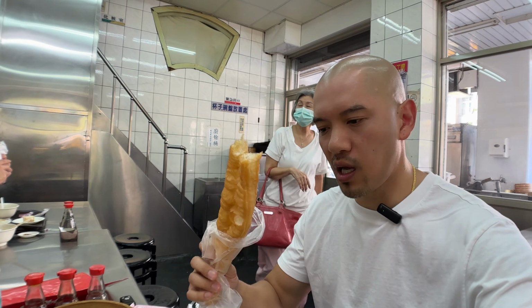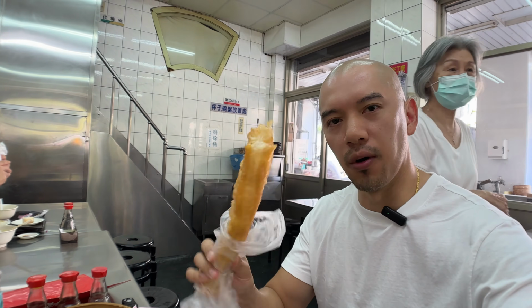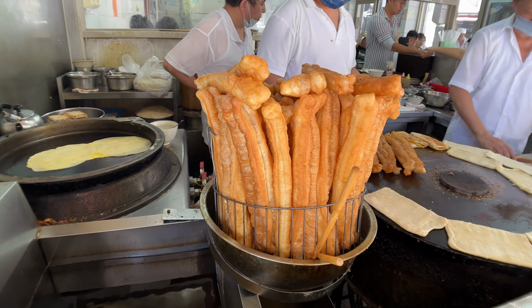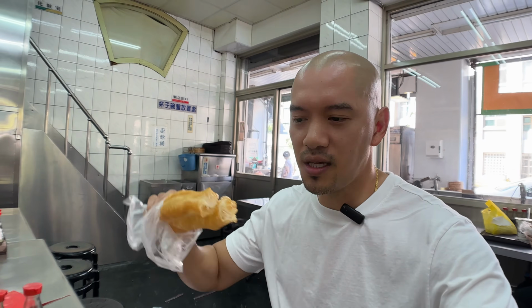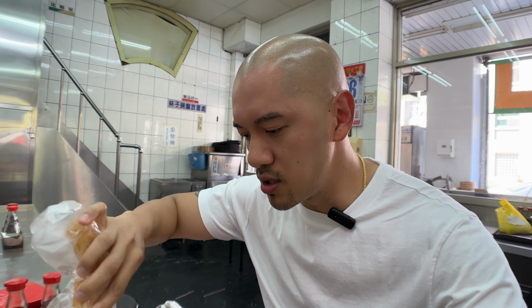So what typically Taiwanese people do is they order this fried dough, and what we call it, at least in Cantonese, is called yao jia guai, and I believe it's called yu tiao in Taiwanese. And what you'll typically do is just dip this into the soy milk. Then you just take a big bite out of it.